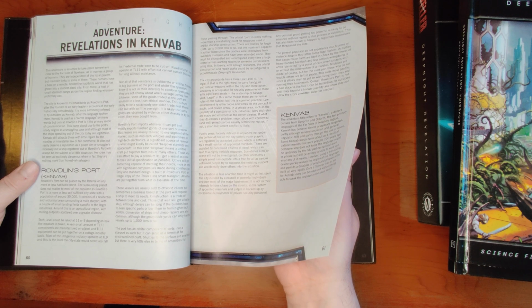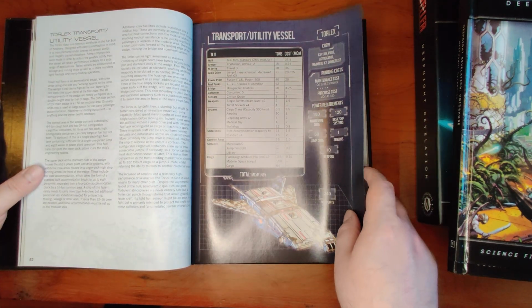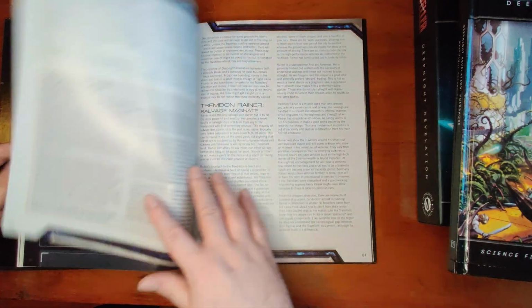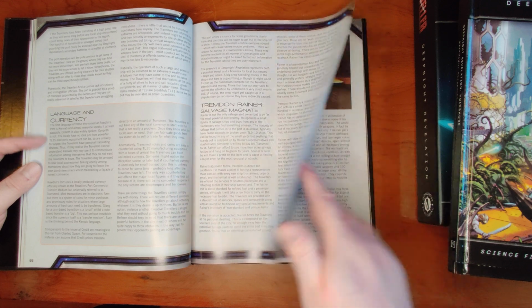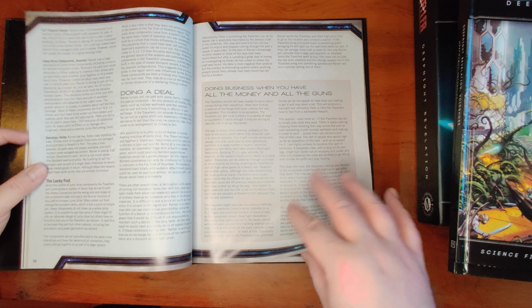So a group of humans, independent of the local powers, but maintaining links to some of them. They're based on a remote borderline habitable world that has grown into a modest-sized city. Okay, so they've got tech level 11 transport utility vessels. Rumors of a distant free port. So these are just random little sub-societies you can meet out there amongst the unknown, just to mix things up. That's pretty cool.